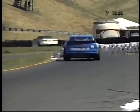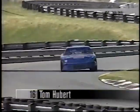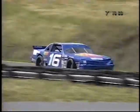Here's the car number 16 having a problem. He looped it around. Yeah, he spun around right in turn 7. That's Tom Hubert. He's had his problems today. That car's run awfully good, but he's been around and around a few times. Had a flat tire and unscheduled pit stop.